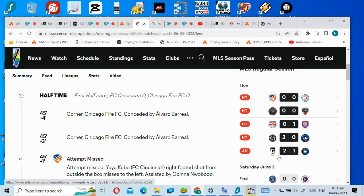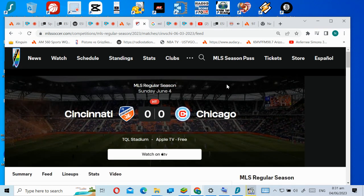It seems like Oscar Pareja has found a mix of players that he likes. He's got his striker, Archankara, in really good form at the moment. They've kind of made some adjustments in the middle of the field as well. And so they're starting to find that formula that's going to work for them.